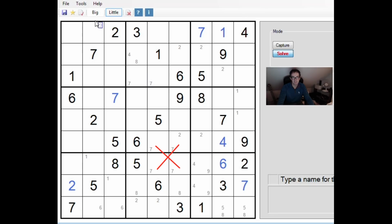You can immediately see, let me just show you, if I did put a 7 in here, I would be forcing a 7 into this square and a 7 into this square, which is going to break the puzzle. So this square cannot be a 7. We can remove that, and that means this one is the 7 up there. So, now where to go from here?